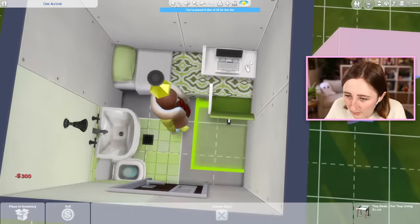It's so tiny. Okay, we got a mailbox and the bush and stuff. I'll probably just put some brick on the outside. Nothing super fancy. It looks like a closet from out here, but inside it's an entirely functional house. I feel like just staring at this tiny space made it feel bigger as I was doing it. But now that I scroll out, I'm like, oh wow, okay. That's really small.